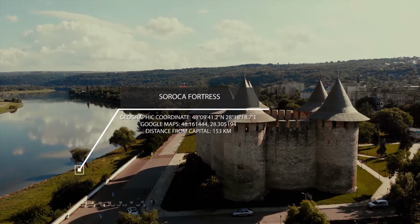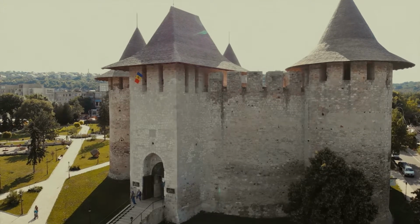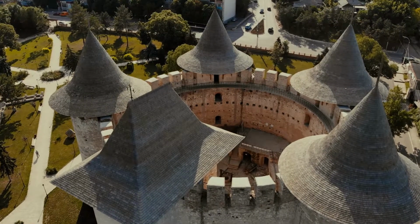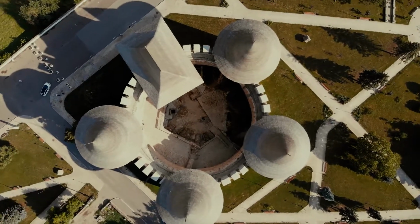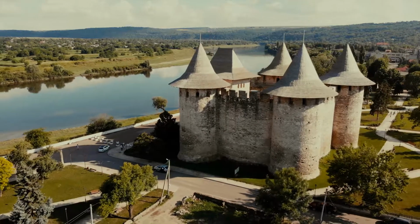In the medieval period, the fortress of Soroca was part of a huge Moldovan defensive system, which comprised 4 fortresses on the Dnistru River, 2 on the Danube, and another 3 in the northern part of the country. Due to this stone belt of fortresses, the country borders were well protected.